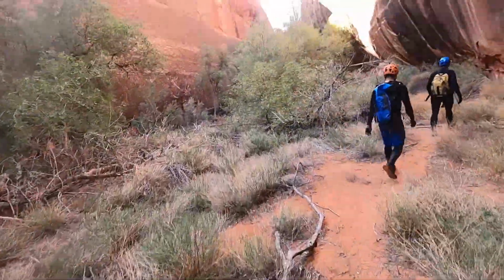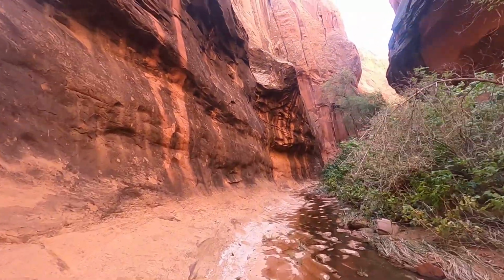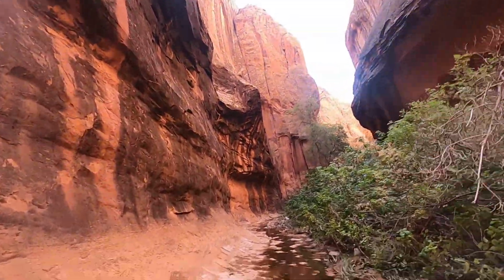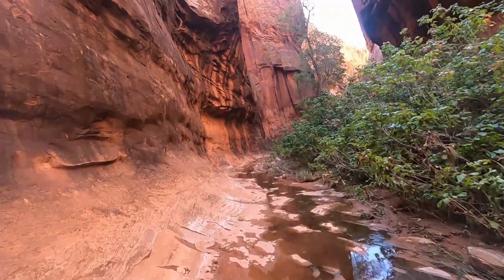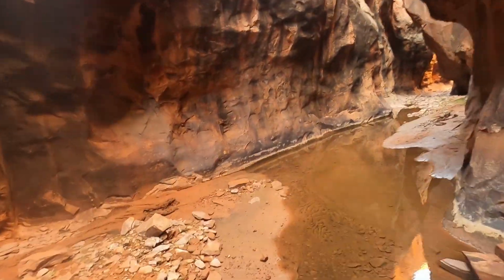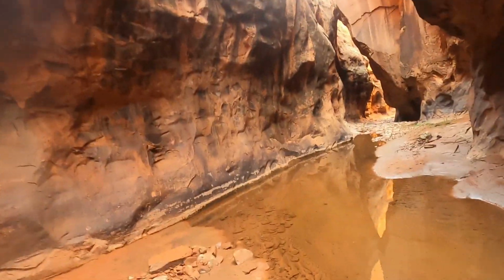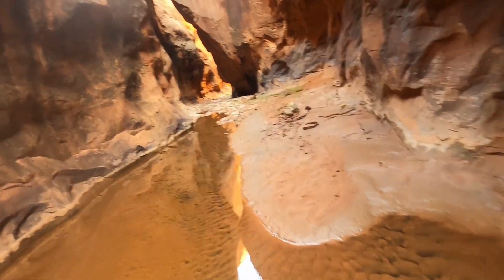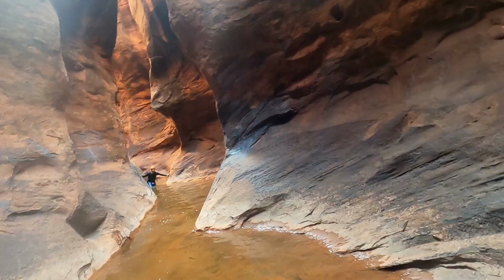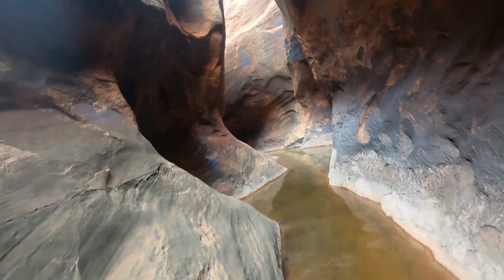I want to mention just briefly that although we tried really hard to find the latest conditions on the canyon, we weren't able to find anyone who had been in them since a lot of rainfall. So we had reason to believe that the water levels would be very high, which is what you normally want in a slot canyon, but for Choprock it can make it a lot more difficult. So we just braved the uncertainty and went for it.